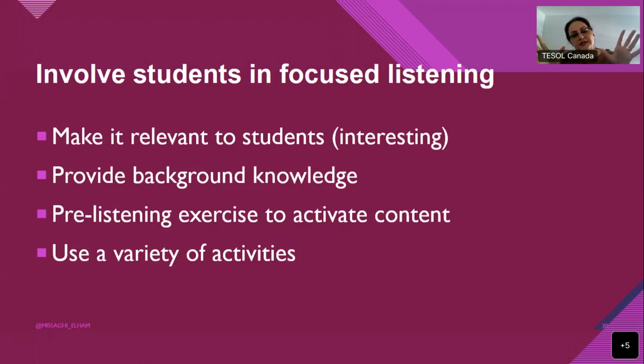If they're adolescents, you need to find something related to video games, music, sport, this kind of thing. If they are housewives, maybe you need to find something about cooking or home designing, something they enjoy. If they're children, cartoons, dolls. So make it relevant and interesting based on how much you know your students. Otherwise, how can you find an interesting topic for your students?